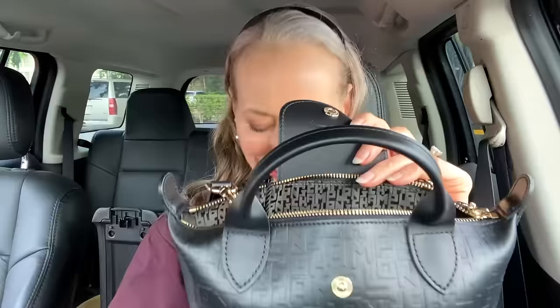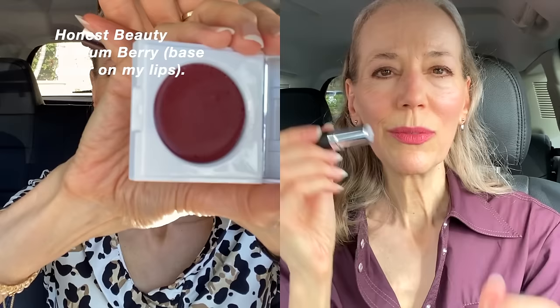Oh, I forgot to tell you about the lip color because I do have it. Actually, I have only one of them now that I think of it. I'm wearing two colors on my lips. The base color is by Honest Beauty. I will put a photograph of it here. And then over it, I'm wearing this. This is by Gabriel. It's mauve. This is a new color.